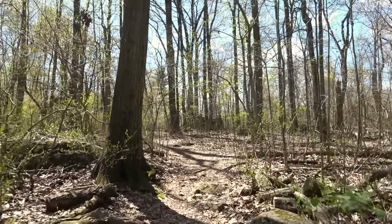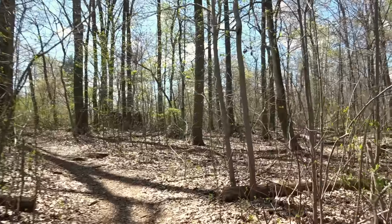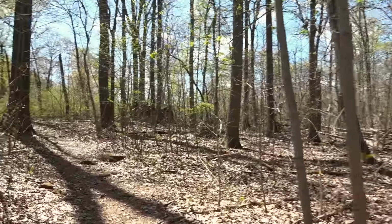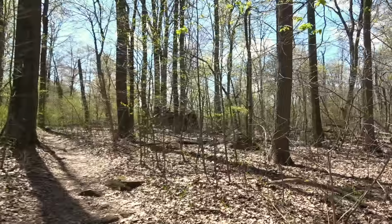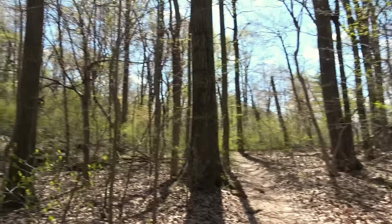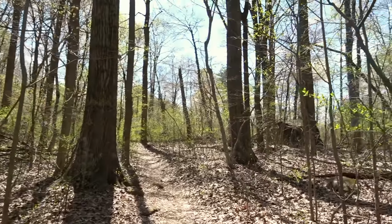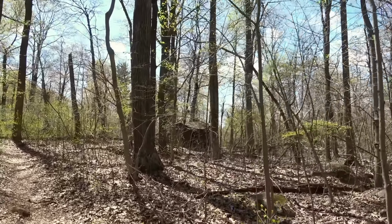And sometime soon we'll hit another trail junction. Maybe not just yet. But some decent rock piles. That's what this area is known for. They do a lot of bouldering here in this park.